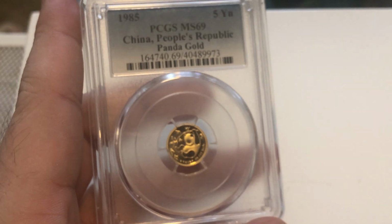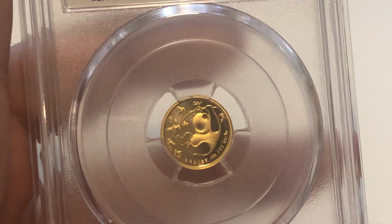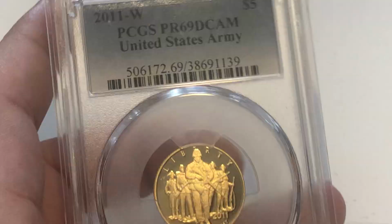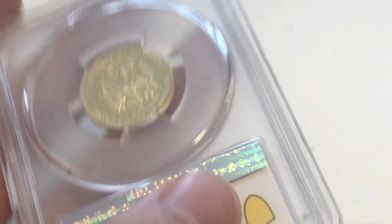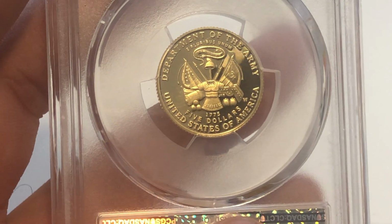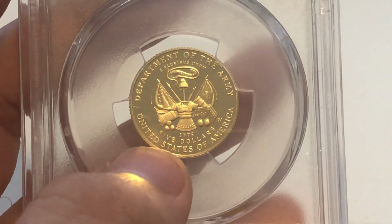MS-69, 1985. Beautiful. So these are the types of coins that are going to pay the bills. Another United States Army coin. Again, this could go either way. That's crazy that they've put that on a coin.